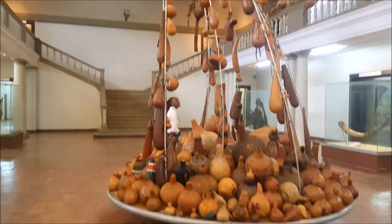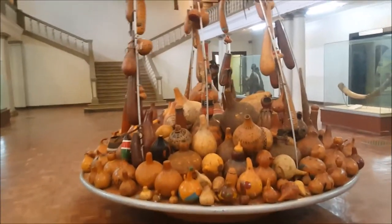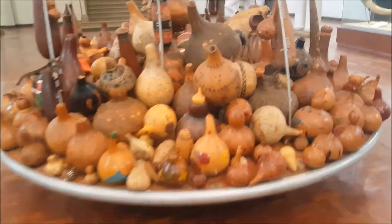Look at this piece of art. I'm not sure what it is, but hey, looks beautiful. All these are calabashes and gourds.